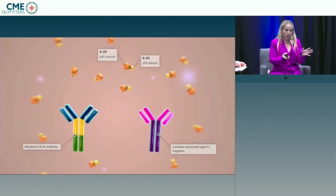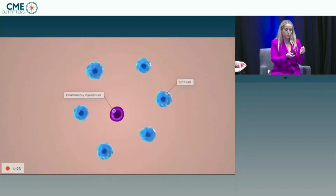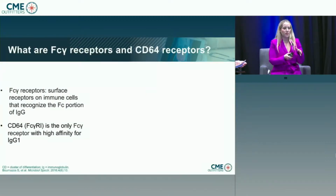Both of these bind IL-23 with high affinity in the periphery. We mentioned at the beginning that inflammatory myeloid cells are high producers of IL-23, affecting downstream Th17 cells. Now, what are Fc gamma receptors and CD64 receptors? You're potentially starting to hear discussions around CD64. Fc gamma receptors are surface receptors on immune cells that recognize the Fc portion of IgG, the part of the molecule that could be mutated or native. CD64 is the only Fc gamma receptor with high affinity for IgG1.